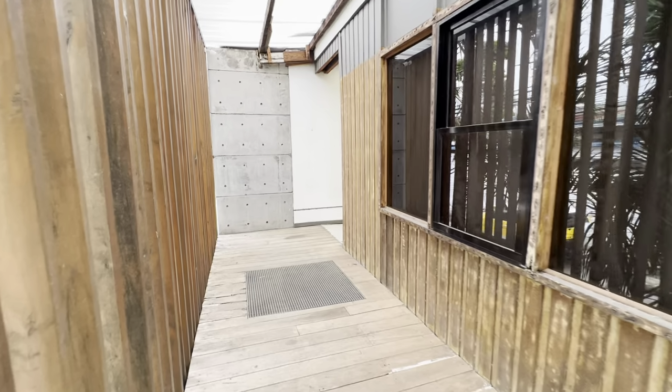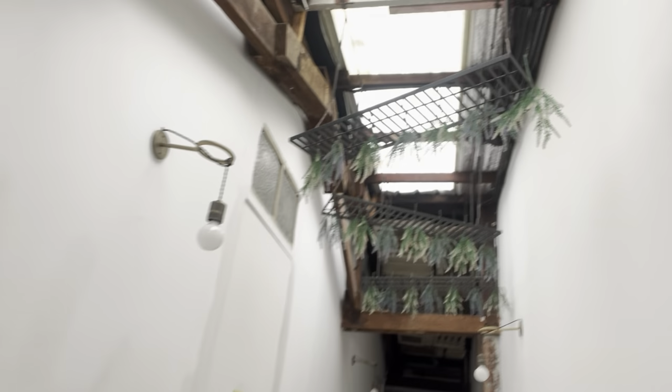Not sure if we're meant to go here because they did put a pot in the center of the walkway, but entering here, this is so funky. We've got some grills over here, and I bet you at night time it's going to look really nice. You've got these nice light bulbs.